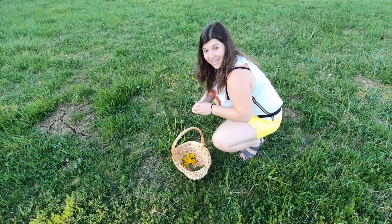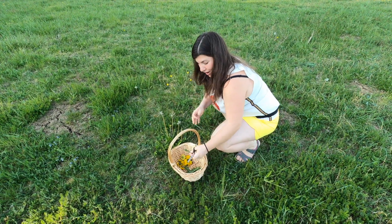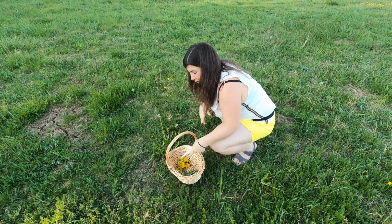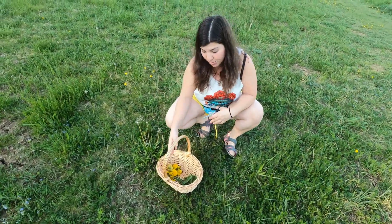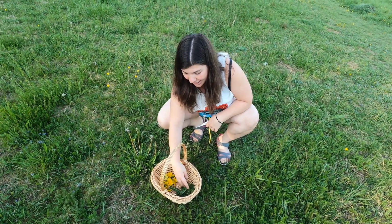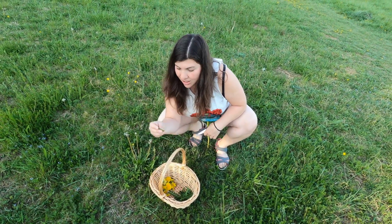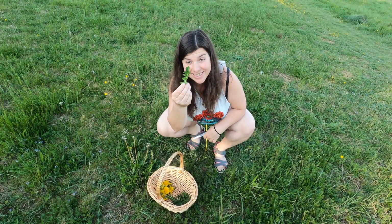So, cheers! So now after doing the research, we're going back to collect some flowers and some leaves. Going to make honey with the flowers, vegan honey. And we're going to put the leaves in the salad. We're taking the young, softer, smaller ones.